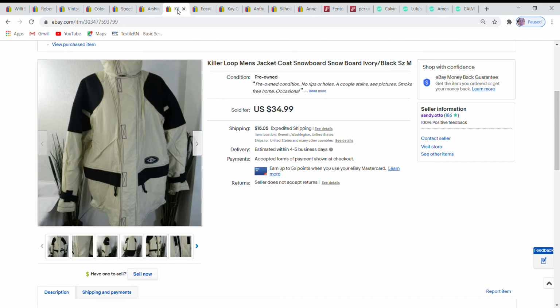And next up is a bundle that I did, a 3-item bundle. This snowboarding coat, I knew it was going to take a little while to sell, or wait for the right buyer to sell, because it was a really, really heavy coat. This thing weighed over 2 pounds.